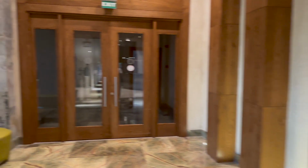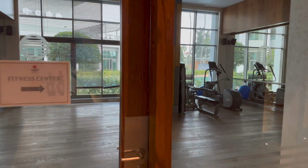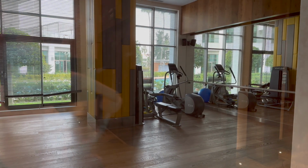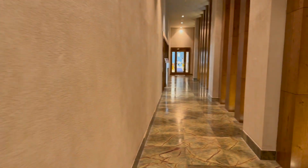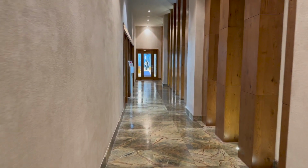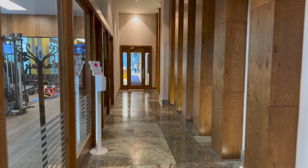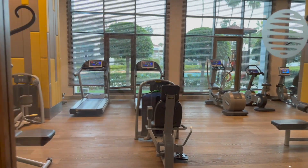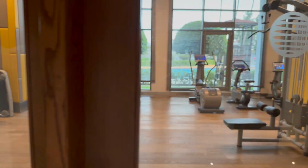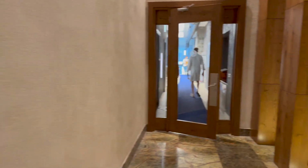Seating area, you've got your gym, so the option of doing classes and things like that. A couple of machines. This is where you walk down to your indoor pool. There's the rest of your gym area, so if you want to do a bit of running, exercising while you're here.